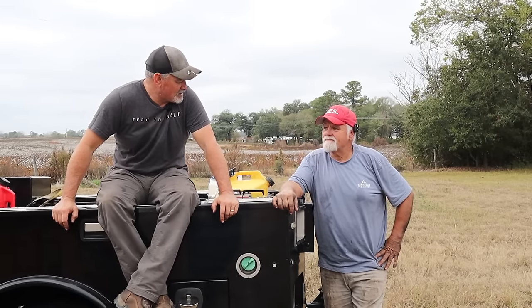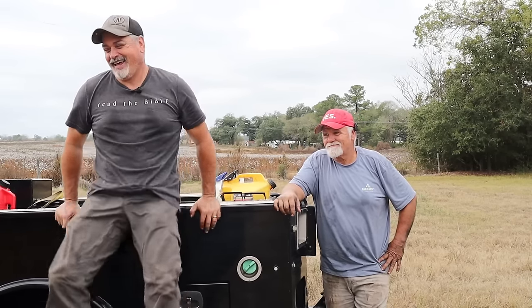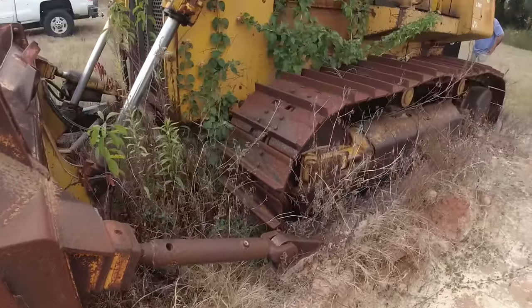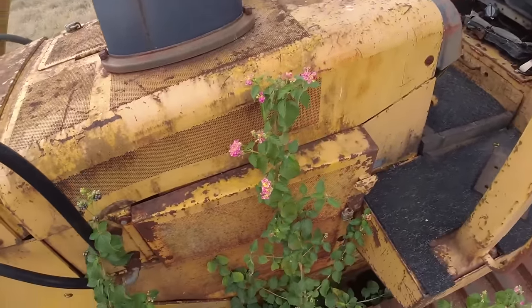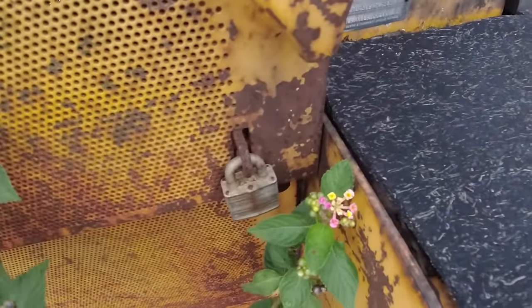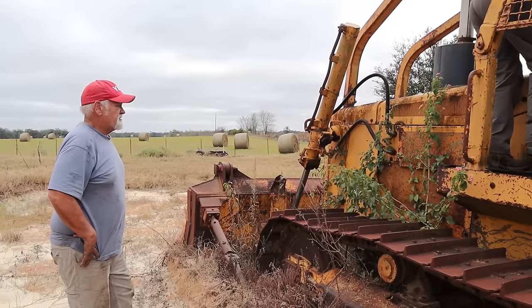But we're going to get this 750 cranked up. What do you say? Yeah. No doubt. I mean, we've never not got one started. Let's take a look at it, shall we? It has been parked here a long time. But supposedly it runs, supposedly it fires right up. So we'll just try to get the rust knocked off of it. It's got a bunch of locks on it and stuff, but yep, there it is. The gentleman said there's keys sitting on it, so we got the keys. He said it's been sitting since 02.